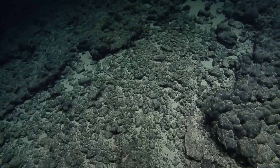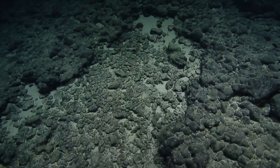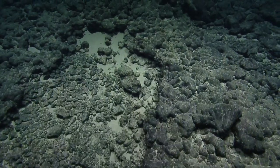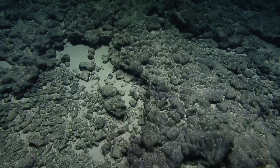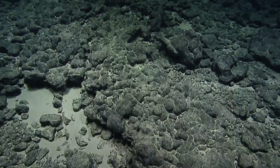The ones on the right-hand side look really nice for crust. They're all lumpy. But again, that means they're all crusted in. So it looks like a big collapse or something.